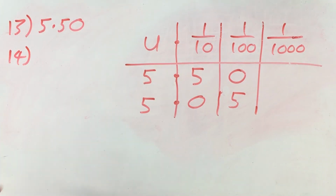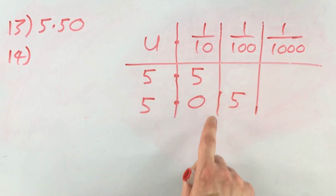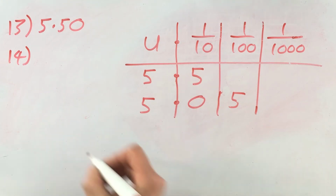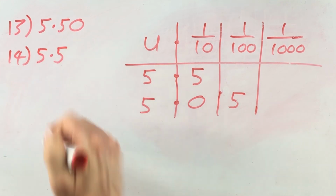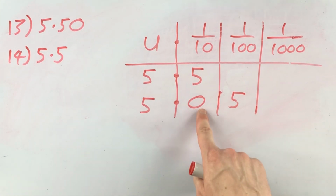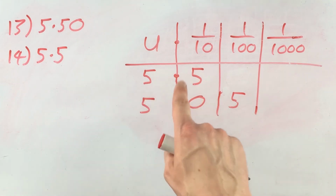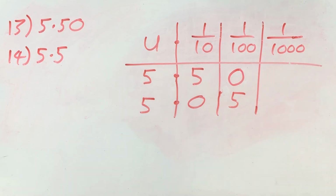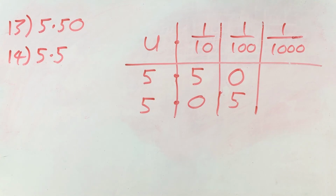Question 14 was very similar to question 13. It was just comparing 5.5 with 5.05. But the answer would be the same. 5.5 will be bigger because it has 5/10 and this number has no tenths. Interestingly, 5.5 is exactly the same as 5.50. We can use a place value holder there to show that there are no hundredths, but it does not change the size of the number.